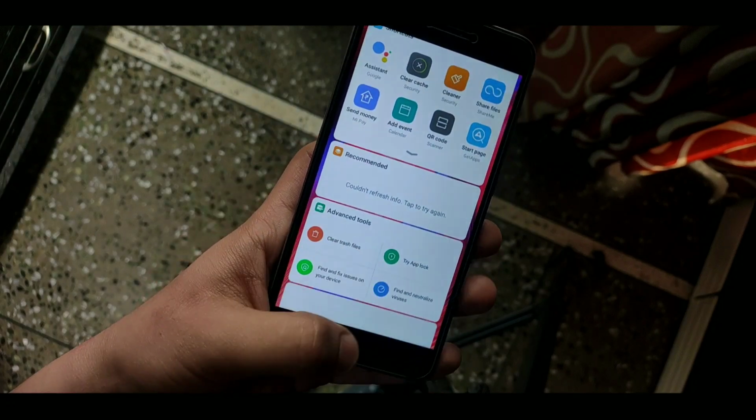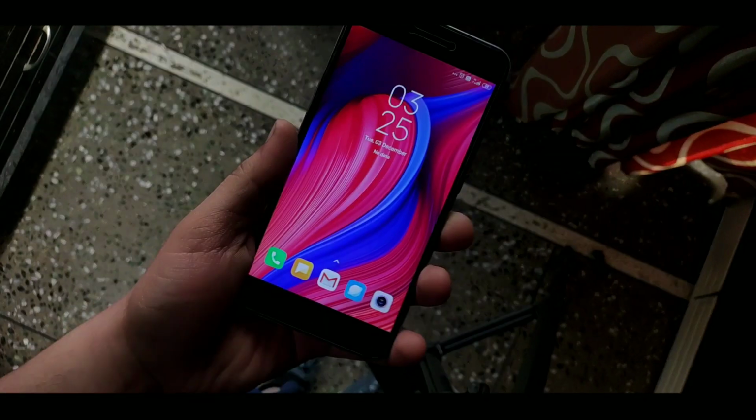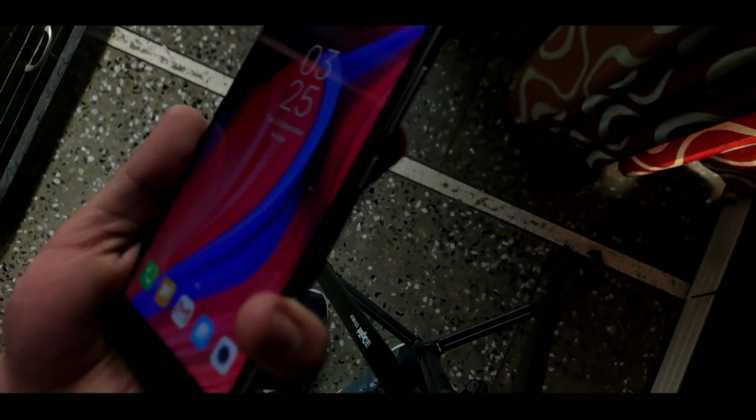App vault, pretty simple, nothing much. So that's it. But the app drawer is the highlight of this whole update. Finally it's here, and I'm pretty happy.